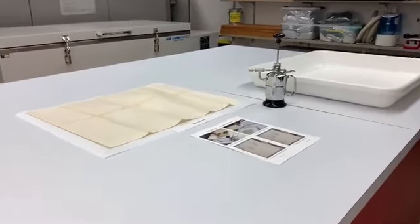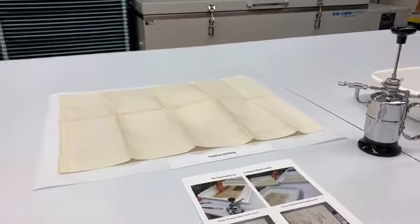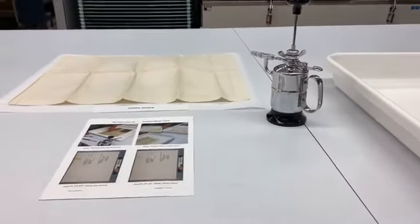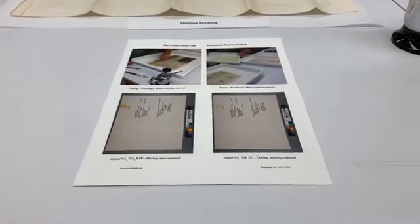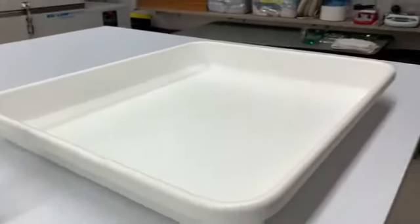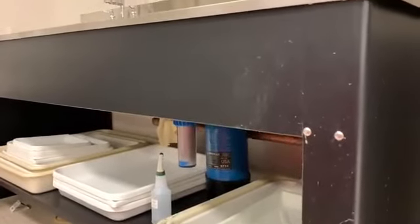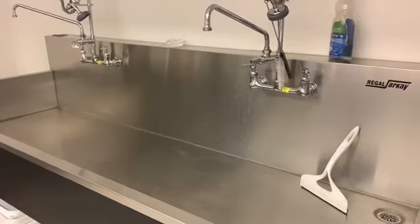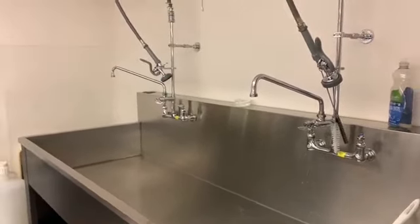I've got an example of an object that has some severe tide line staining that would benefit from some deacidification and washing in this large white tray. We also do stain reduction from items that have been discolored from tape adhesive. And we use a reverse osmosis water filtration system that's hooked up to this beautiful photographic sink. The sink doubles nicely for other projects, including disaster recovery.